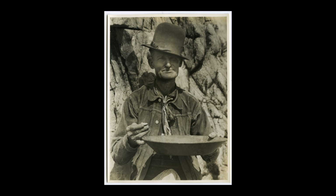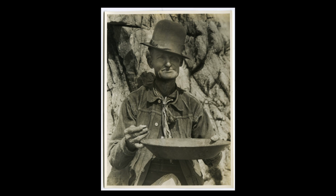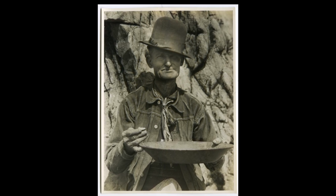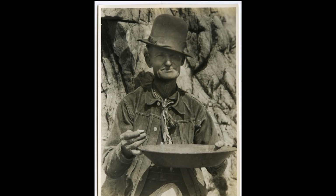Gold in North Carolina is primarily found in what is known as Carolina Slate Belt. The northern end starts around Granville, Person, and Caswell counties and extends to the southwest towards Union, Mecklenburg, and Gaston counties.